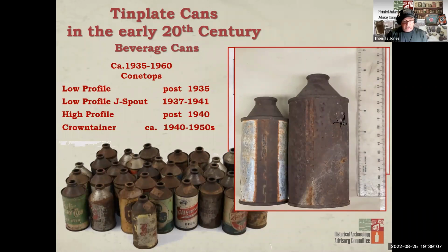For obvious reasons, all beverage cans, whether they were flat top or cone top, were produced in very limited numbers during World War II. After 1947, however, the dam burst, so to speak, and both flat tops and cone tops became very popular among the general public. The cone top beverage can did not survive the 60s, however, considering that the flat top was easier to store and probably more efficient to make or produce.